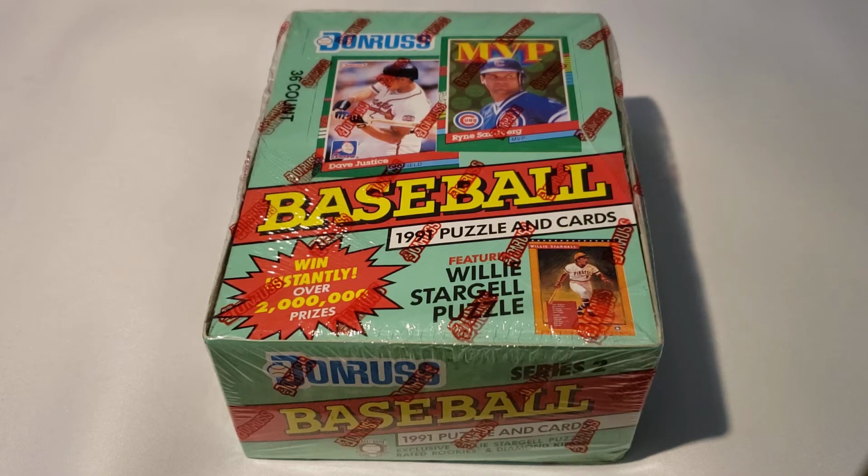I'm here today with 1991 Donruss baseball cards. It's a Series 2. So, in this box, there's a lot of junk wax. So basically, not the cards are junk, but they were just super overproduced. There's a lot of good players in the series, but they're not really worth much of anything. So what we are looking for though are some error cards.